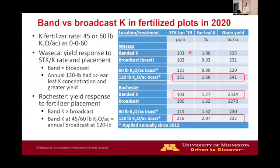And when we look at banded versus broadcast at Waseca, there was virtually no difference in soil tests from the previous year because the study had initiated where they were the same on both sides. We wanted to show that it was equal. Ear leaf K was numerically greater with band than it was with broadcast, but it wasn't statistically different, as was grain yield. We had numerically about 4 bushels greater, but it was not statistically different.